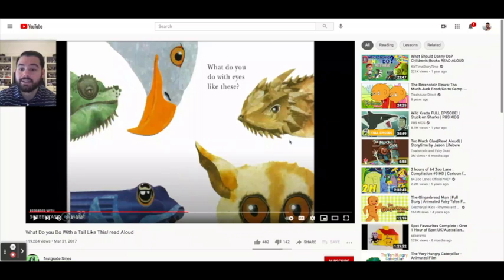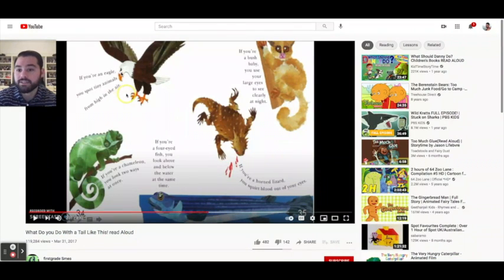What do you do with eyes like these? If you're an eagle, you spot tiny animals from high in the air. If you're a chameleon, you look 2 ways at once. If you're a 4-eyed fish, you look above and below the water at the same time. Whoa, that is awesome. I didn't know any animal could look above and below the water at the same time. That's really cool. If you're a horned lizard, you squirt blood out of your eyes. Ooh. And lastly, if you're a bush baby, you use your large eyes to see clearly at night. Interesting.